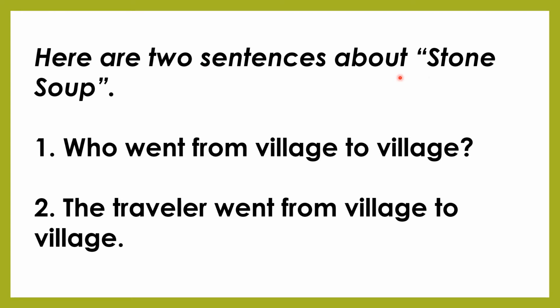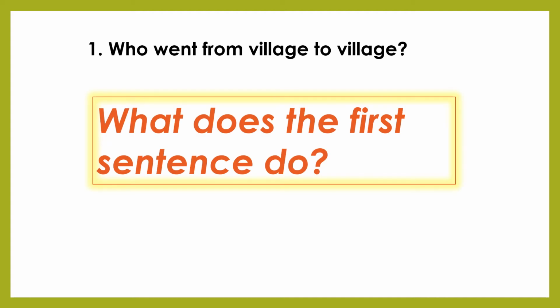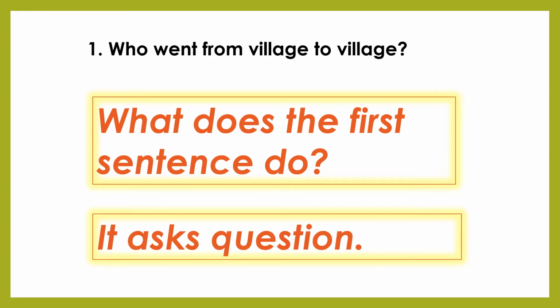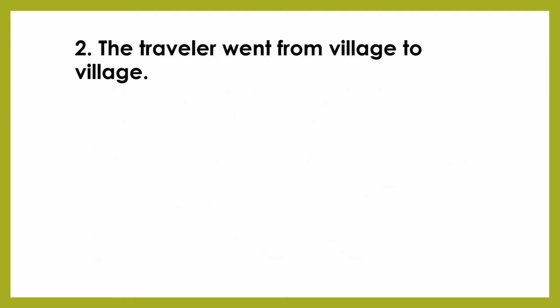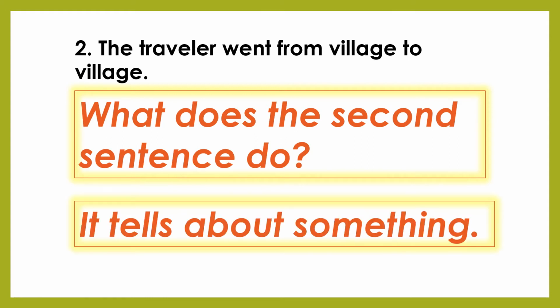Here are two sentences about stone soup. Number one, who went from village to village? Number two, the traveler went from village to village. What does the first sentence do? It asks a question. What does the second sentence do? It tells about something.